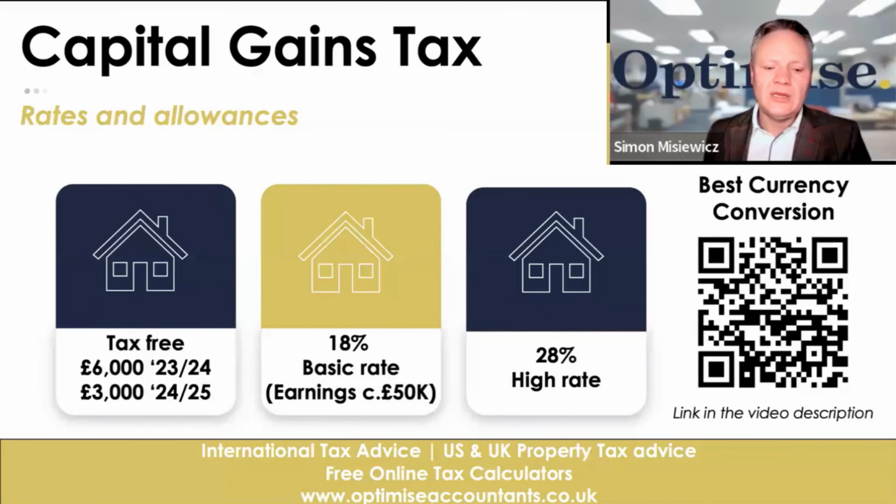As someone who is a basic rate taxpayer earning circa £50,000, then you'll be paying 18% by selling a residential property. If you're selling commercial property, then it'll be 10%. As a high rate taxpayer, though, you'll be paying 28%. So someone earning more than £50,000, as an example, will be paying a 28% capital gains tax rate for selling residential property. But again, that is reduced to 20% for selling commercial property.